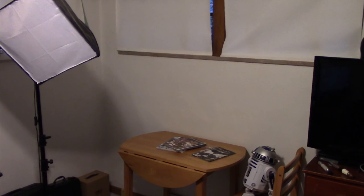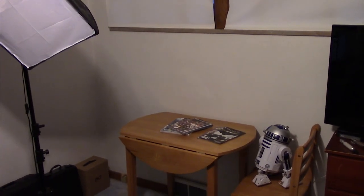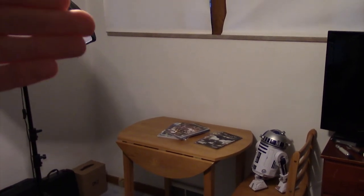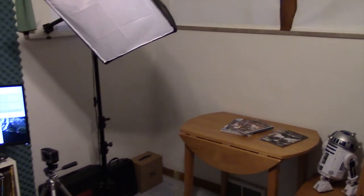What I want to do is put a shelf behind that table, or possibly build a shelf into a table, so I can show off stuff behind the table while I'm doing gizmo videos, that kind of thing. I think it would be pretty cool.